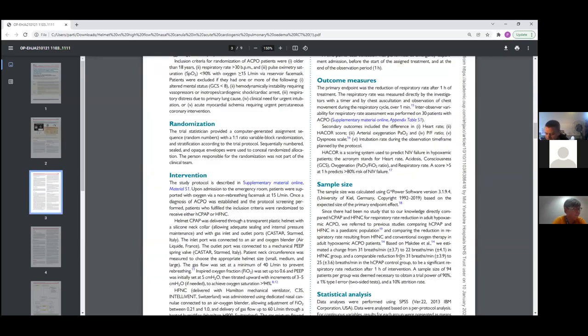So that covers our PICO. We'll talk a little bit about the randomization of participants. Obviously, given the obvious visibility of the treatment, as in you're going to know if you're in a CPAP hood or not, they weren't able to do blinding of the participants. Can I just stop you there? They didn't blind them, but they did randomize them. Oh, sorry. Between the two.